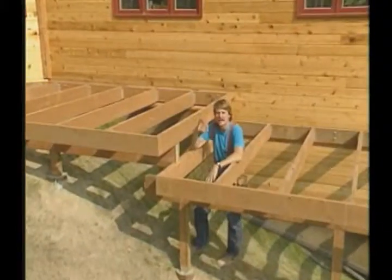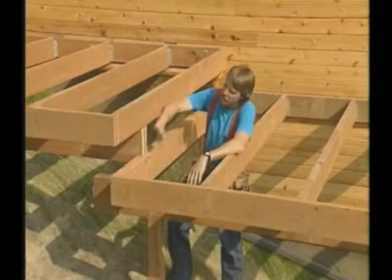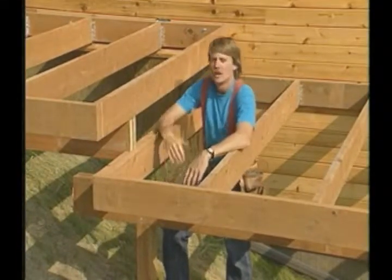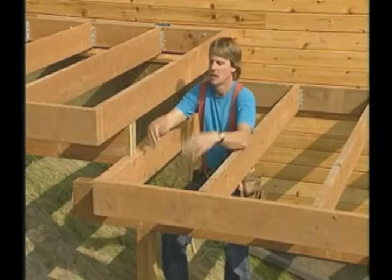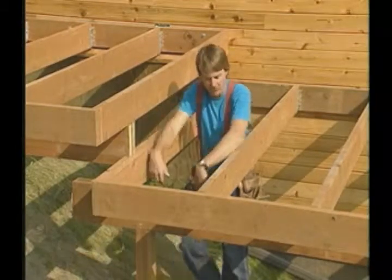Now, another great way to add interest to a deck is with a level change. Here, the upper deck is supported by this beam, which is resting on the lower deck, and that's supported by this beam. There's more than one way to support a level change, and there's more about that in the book. Now, all I have to do is add a transition step. Let me show you how to do that.